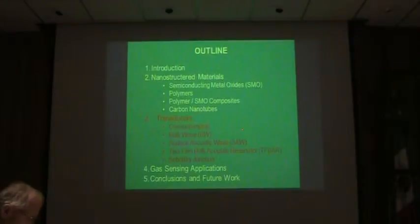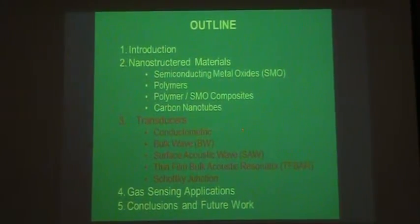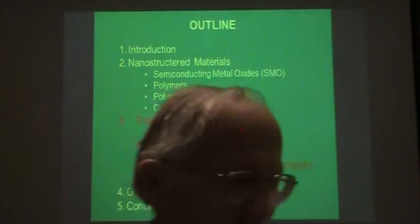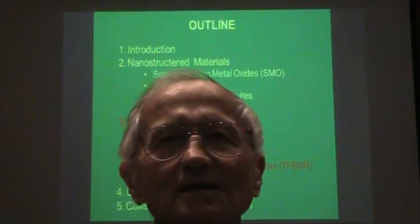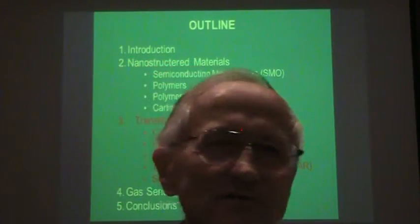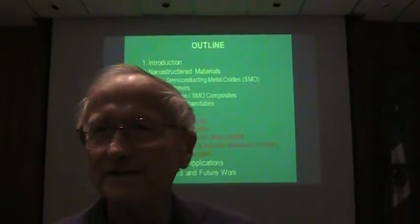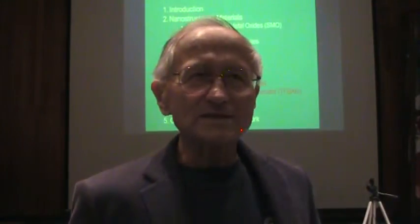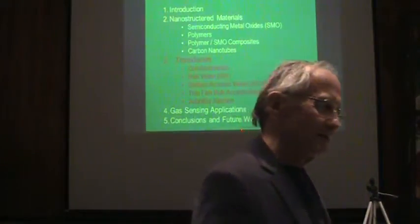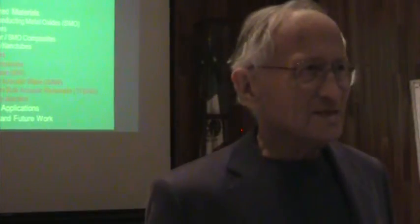Carbon nanotubes. Now, we have some overview of major groups of nanotechnology-enabled materials, which could be combined with different transducers. And now we will discuss briefly different types of transducers, and we will discuss how to combine, because we have many opportunities, depending on the sensing task.